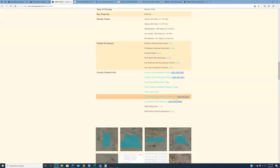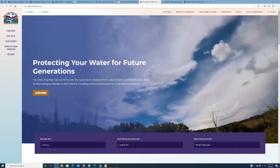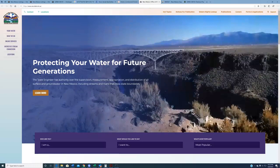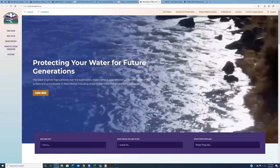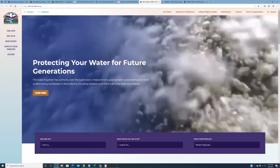Additionally, we also have the link for the New Mexico State Engineer. Click on this, it'll take you to their website. Anybody who's going to get permitted a well in the state and drill a well, whether that's residential or commercial, you need to speak to this office, and they can better inform you about that process.